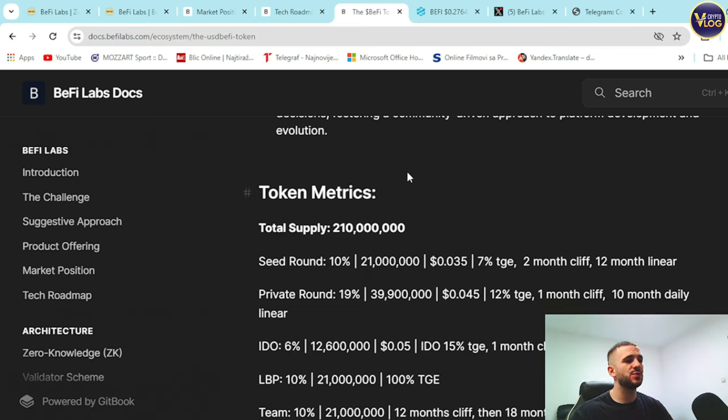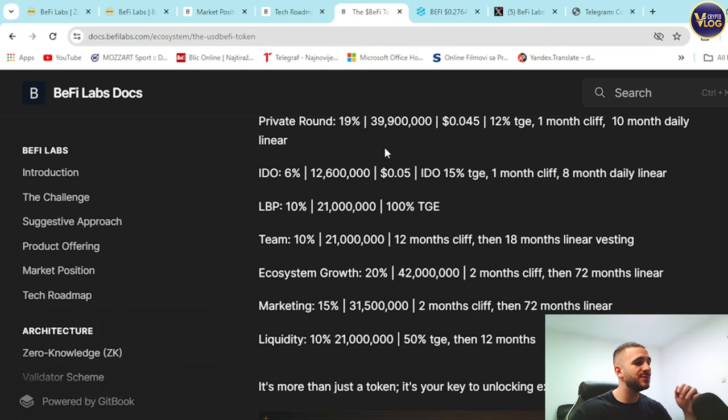Token metrics is here as well. Total supply 210 million, seed round 10%, 21 million. Right here you can see 0.035 is the price, 7% TGE, 2 months cliff, and 12 months linear. Private round is here, guys, 19%, IDO 6, LBP 10, team 10, ecosystem growth 20, marketing 15, and liquidity 10%, guys, 21 million, 50% TGE, then 12 months.